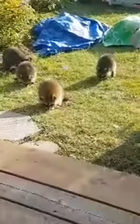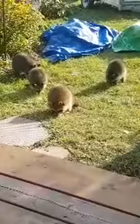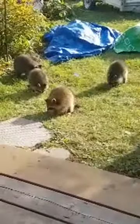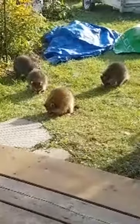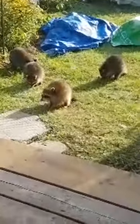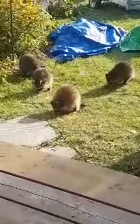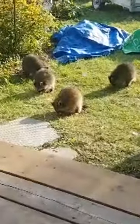Now you see when he just turned around and put his butt toward the other ones? That's an act of defense. Because if he wants what the other one has, all he has to do is back up into it. Back up into the other one. The other one gets pushed out of the way.